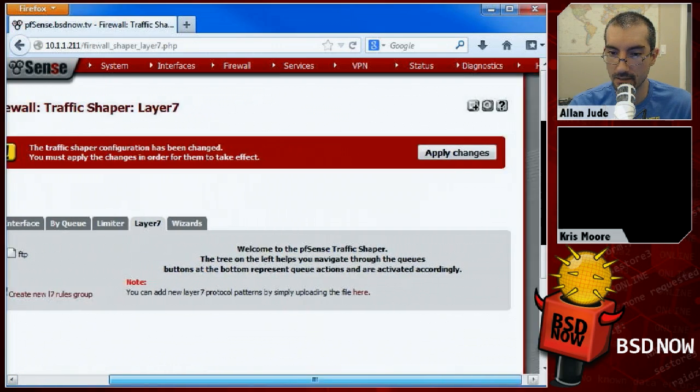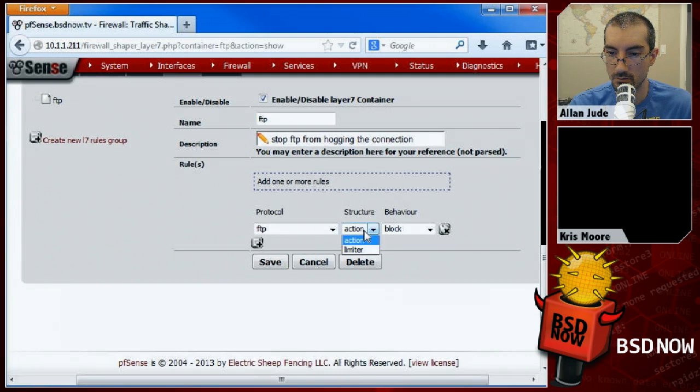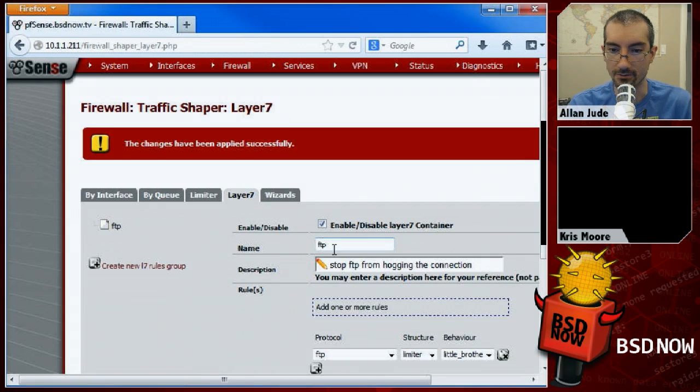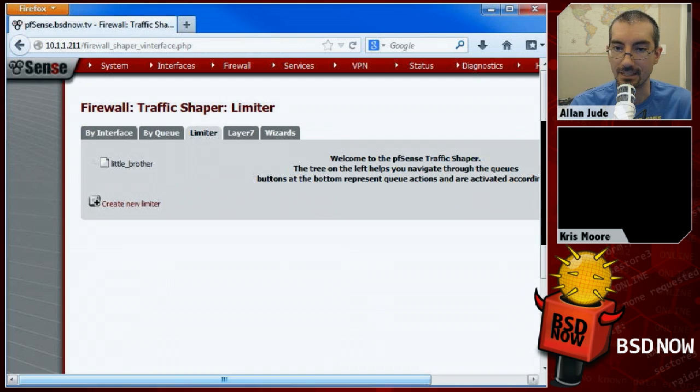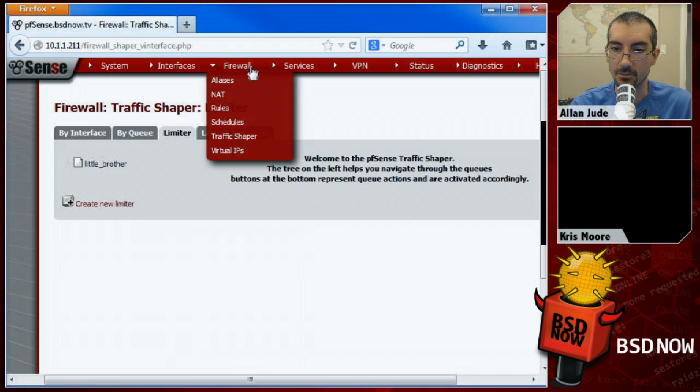Now I think if we edit this rule, yes, now we can point it at our limiter. So now FTP will be limited to 2 megabits per second. Probably should have created those 2 rules in the other order. That's why the limiter tab is before the layer 7 tab. But anyway, that's how you could limit traffic for a certain protocol. So you can, for example, throttle torrents that are being used by other people on your network to slow speed during prime time and then let them untapped at night.